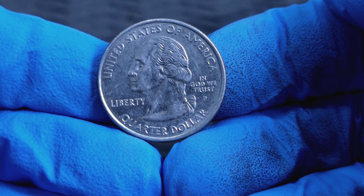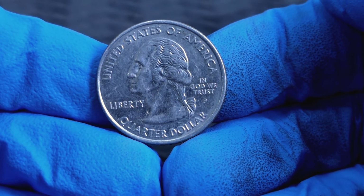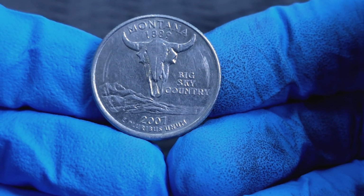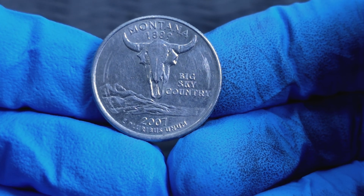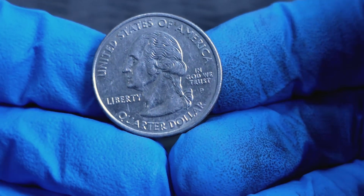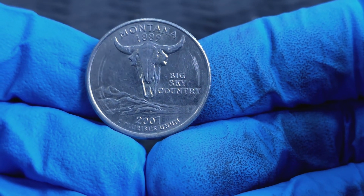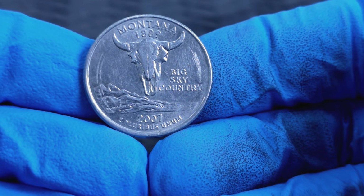The bison skull on this coin also contributes to its desirability. It's a bold departure from traditional portraits and symbols often seen on American coinage. It represents strength, survival, and the deep cultural and spiritual ties between Native Americans and the land. A coin that carries this kind of meaning and is also extremely rare becomes more than just a collectible. It becomes a historical artifact.